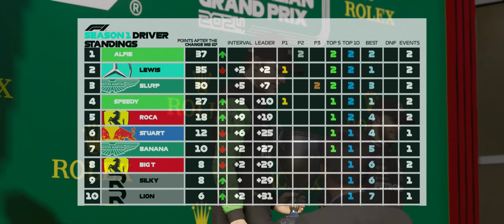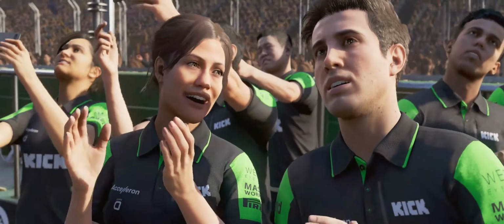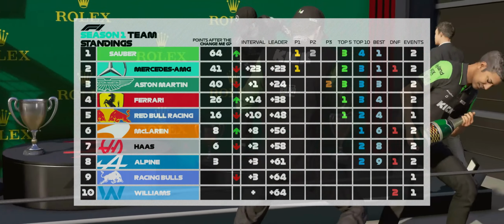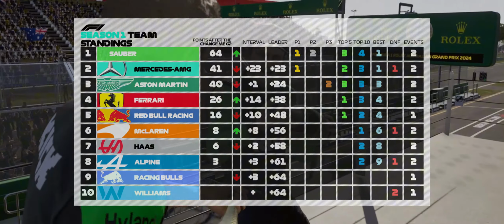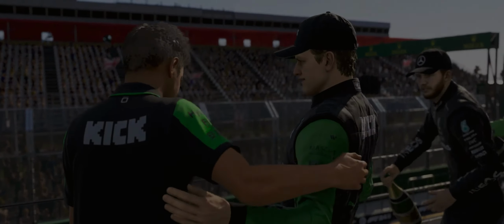Alfie now leads the championship by 2 points over Lewis, Blurp in third, and we move up from 10th all the way up to 4th place in this championship. Sauber leads by a whole 23 points after just 2 races over Mercedes in the Constructors.